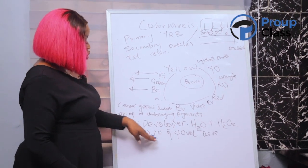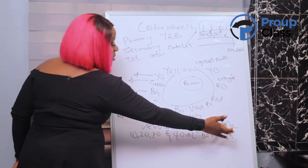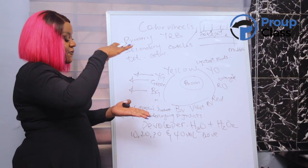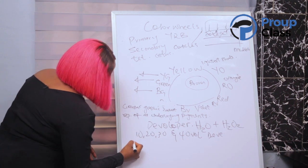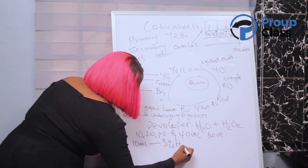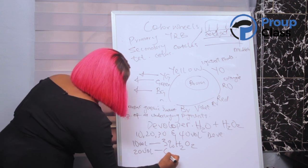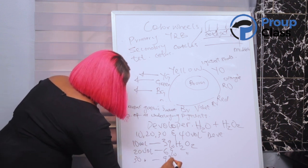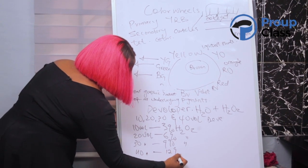What do the different volumes of developer represent? The volume of your developer represents the percentage of hydrogen peroxide present in the bottle. So if your developer bottle shows 20 volume, it's telling you the percentage of hydrogen peroxide present in the bottle. If I have a 10 volume developer, it has 3% hydrogen peroxide. If I have 20 volume developer, it has 6% hydrogen peroxide. 30 volume has 9% hydrogen peroxide. 40 volume has 12% hydrogen peroxide.